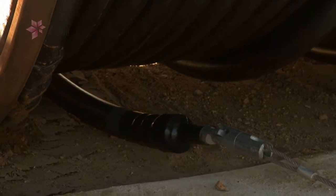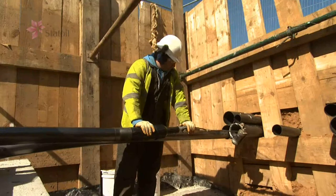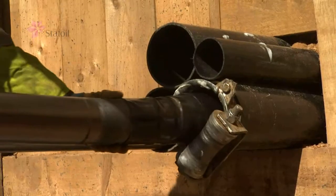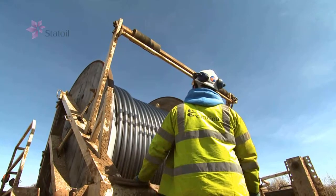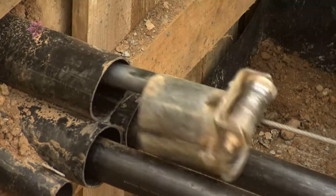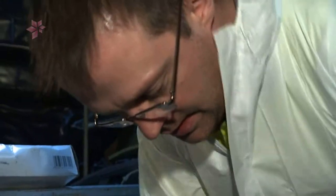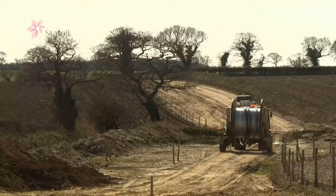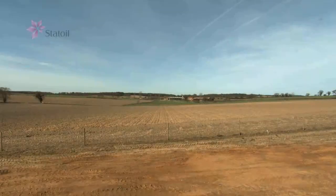Work to install the 22-kilometre onshore cable connecting the wind farm to the new substation at Sal is almost finished. Many of the workforce involved in this stage of the project have been local. Cable is being pulled along the ducts and jointed before the final part of the project, reinstating and backfilling of topsoil, hedge planting and landscaping, can begin.